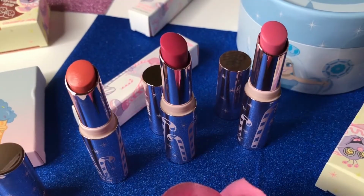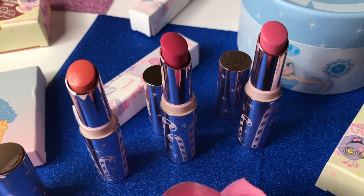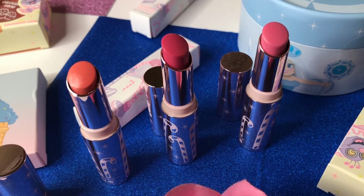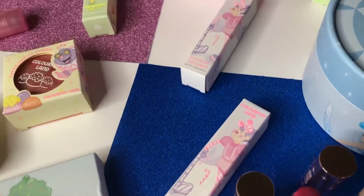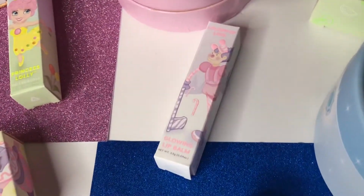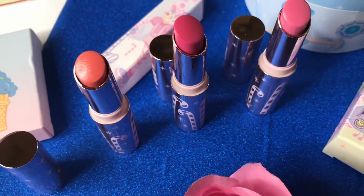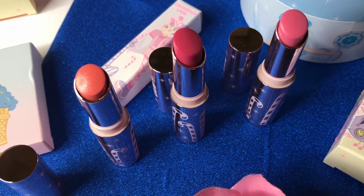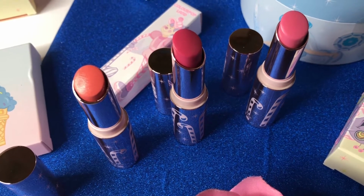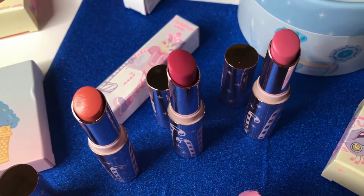So before I show you guys the swatches, I just realized something, and it just made me even more happy. These are not lipsticks. They are lip balms. Because I just looked at the boxes and it says glowing lip balm. And because when I started swatching them, I realized that they were not lipsticks. And I am so excited about that fact, because I thought some of these were going to be a little bit out of my shade range. But I am so excited about that fact.